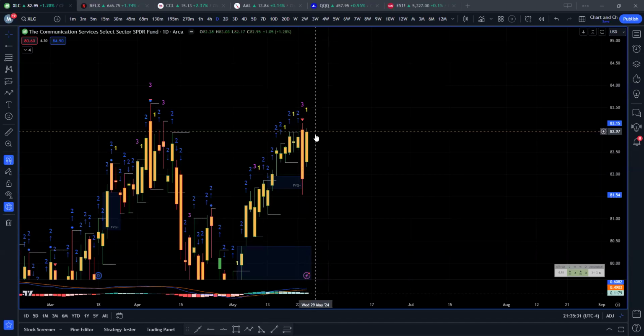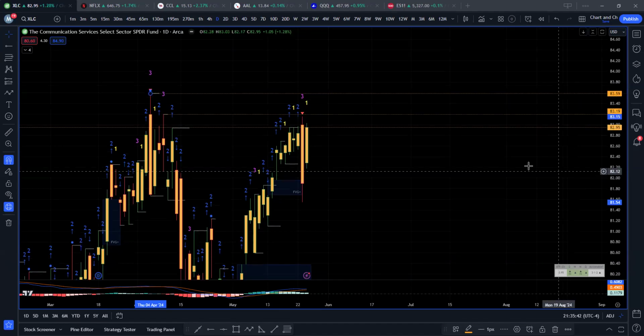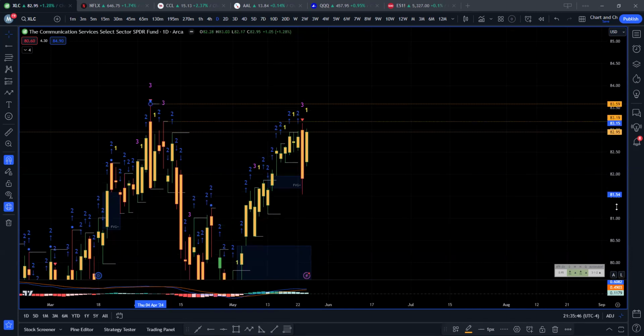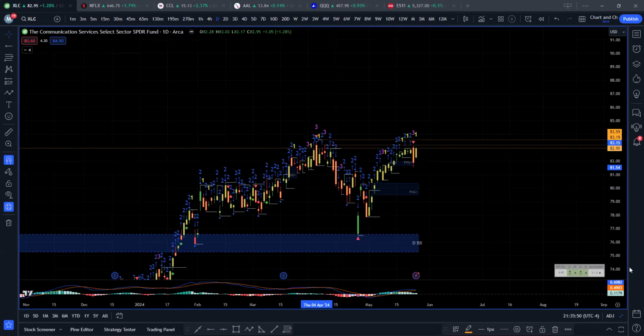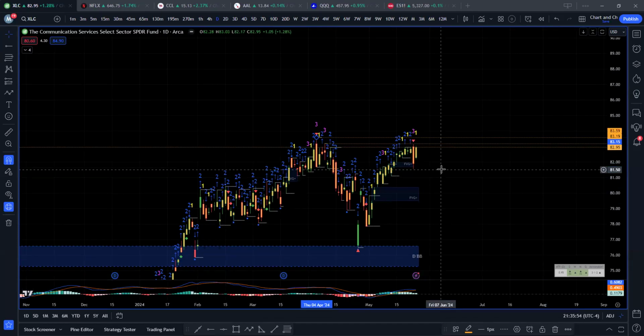So I kind of like this to continue up, but again, mark out your targets. Where can price find resistance? So you have all these highs up here where price can potentially find resistance. And yes, these highs may get taken out, but what do you have after that? Exhaustion risk, and therefore a potential reversal back to the upside, right? So XLC is one of them.